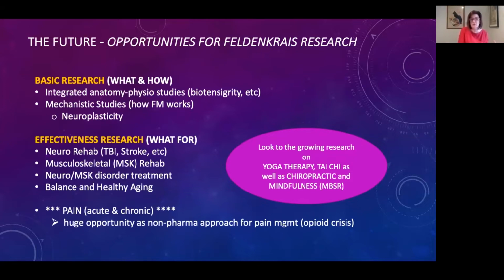yeah, we do that too, but are huge growing areas where more money is being devoted to fund research, and the biomedical enterprise and clinical enterprise are asking for new solutions, is balance, healthy aging, because we have boomers that are aging and we want to feel really good for a long time, and then pain, chronic pain.